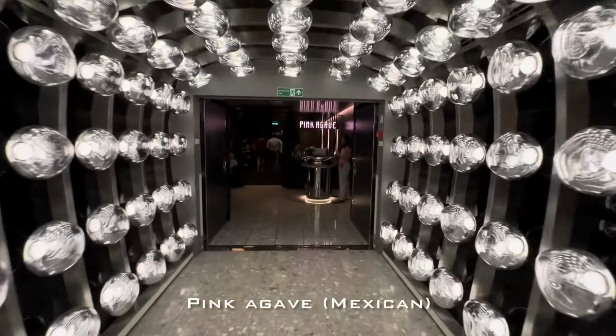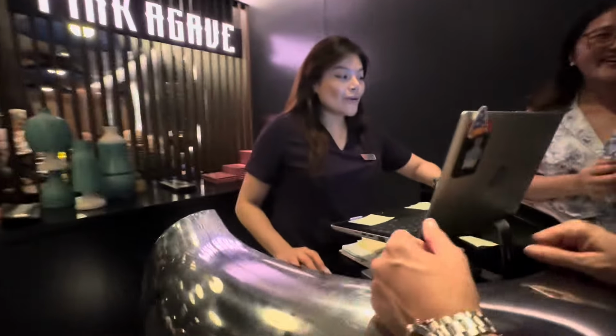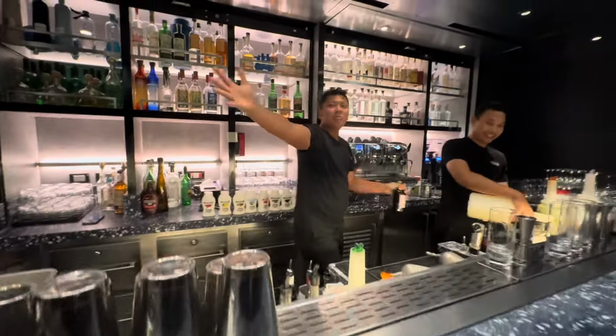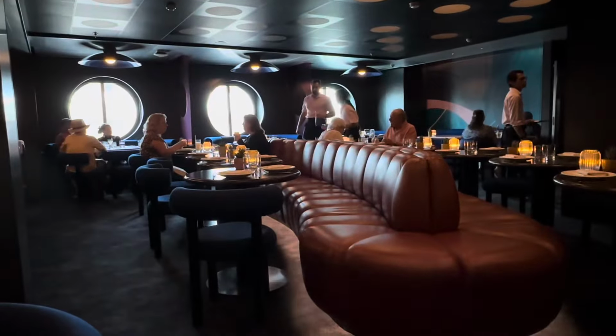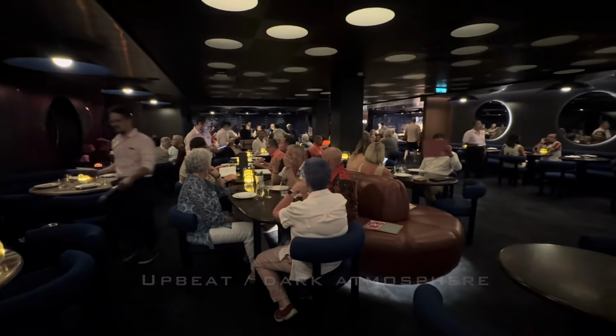Anyone in the mood for Mexican food and tequila? If so, Pink Agave is for you. This restaurant boasts a full bar with a wide selection of fine tequilas from around the world. It has a dark ambiance and has amazing Mexican food. The vibe here is upbeat and the food is great. Buen provecho.